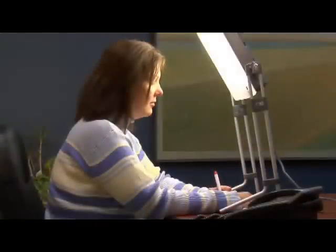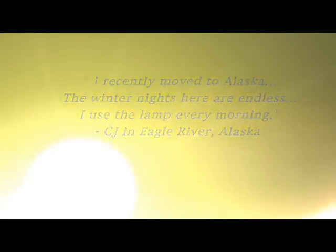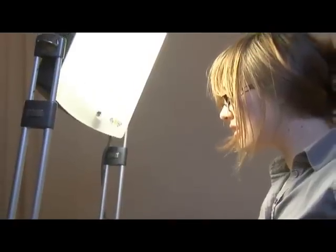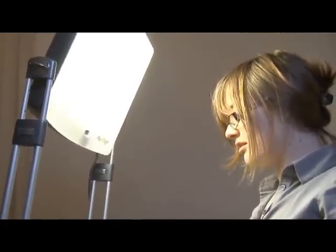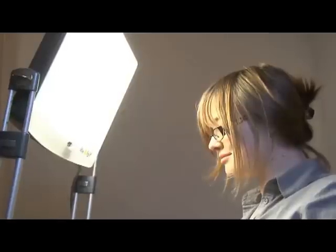Do not stare directly into the light. Instead, always look at an oblique angle, as you would with the sun itself. Finding the point at which your eyes will comfortably and naturally absorb this constant glow of 10,000 lux of light is very important. Your eyes should be about 12 inches or 30 centimeters away from the center of the light.